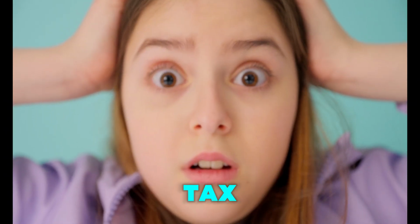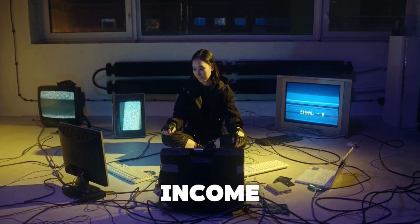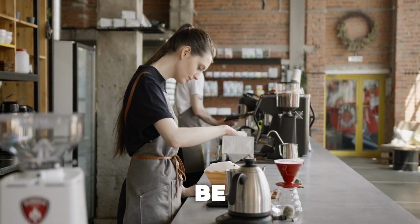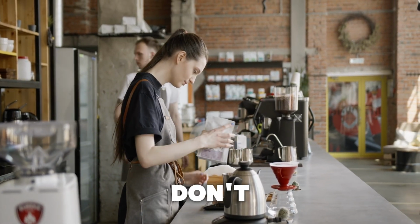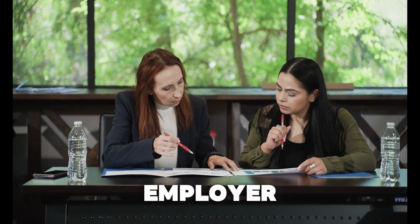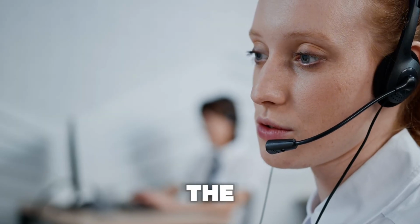Nobody likes getting a tax bill instead of a refund. Here's how to avoid it. The most common cause is having multiple income sources. If you have 2 jobs, your second employer may not be withholding enough tax because they don't know about the first job. When you start a second job, ask your employer to withhold at a higher rate or speak to a tax agent about the right amount.